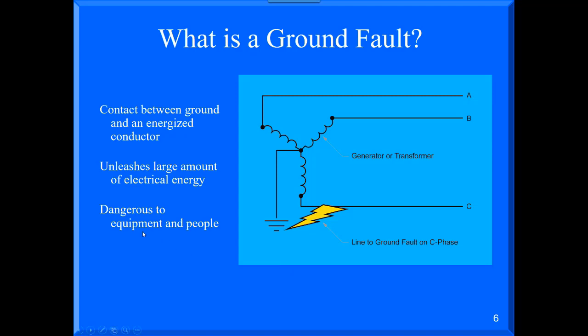A ground fault is when you actually have some kind of current path between a conductor and ground. So it can unleash large amounts of electricity. You may have as much as 30, 40,000 amps of fault current available. It's obviously very dangerous for people and equipment. Things can explode.